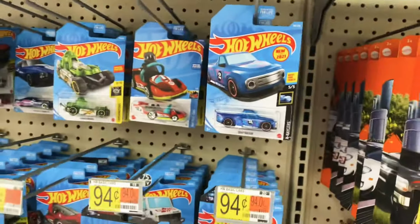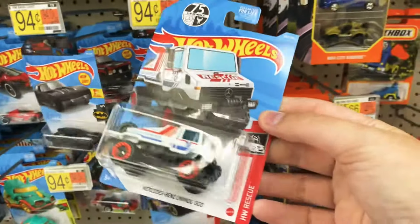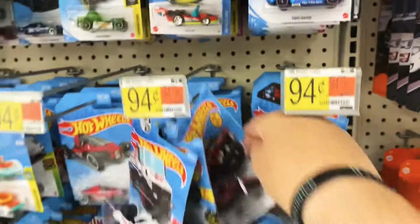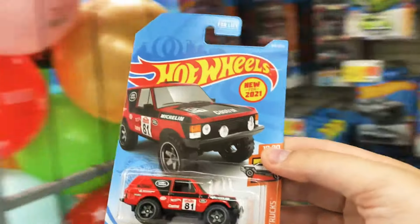This one I have not seen in any store in my area. Ooh, looks like a red edition. No, it's not a red edition, but Mercedes Benz Unimog. There's a couple on there, like I haven't seen this one yet. Dang, Range Rover. I'm definitely gonna grab that for show.